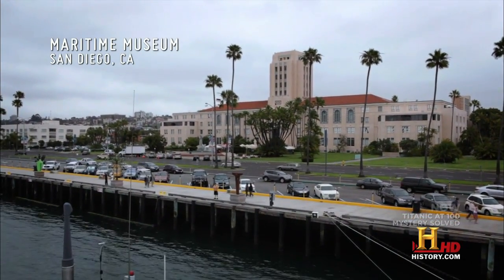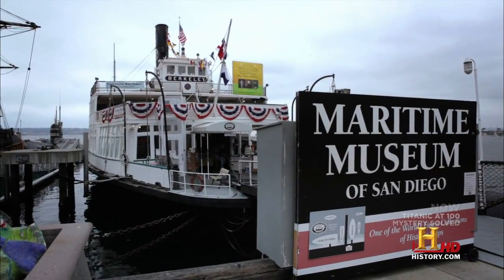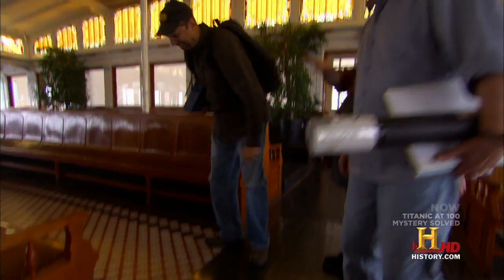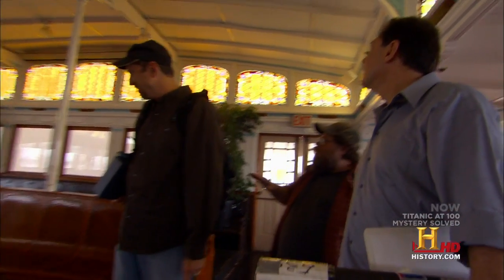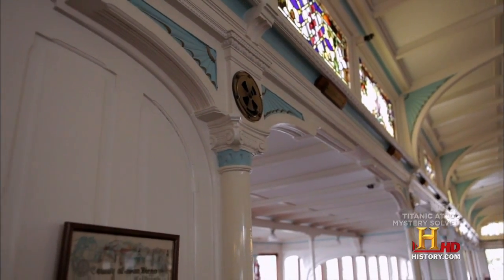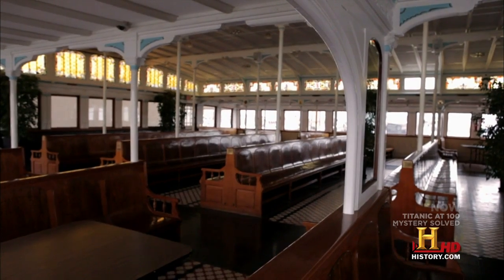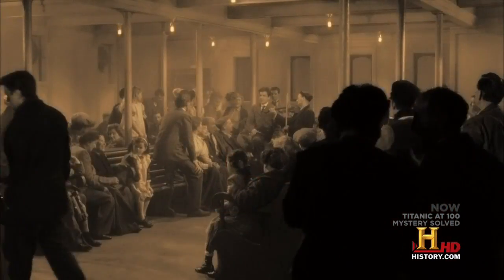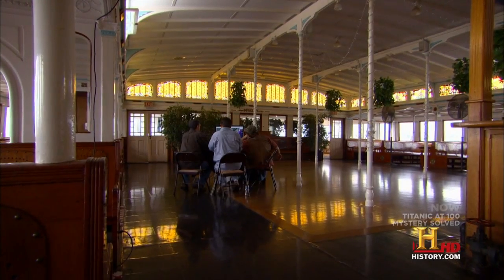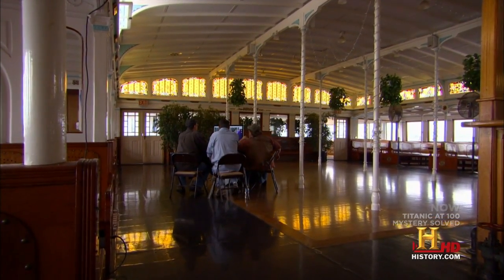They meet in Parks' hometown of San Diego at one of his favorite spots, the historic steamship Berkeley. The architecture aboard, especially in her saloon deck, is very reminiscent of Titanic. So what better place to look at the imagery than in an environment that evoked that age? We had these beautiful tie-ins, the Titanic story, right there as we do our analysis.